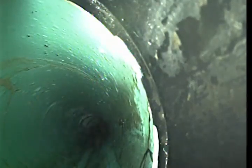Okay, approximately 35 feet from our point of access, the line transitions over from ABS to the 3034 scheduled PVC. Transition looks good. We'll continue on.